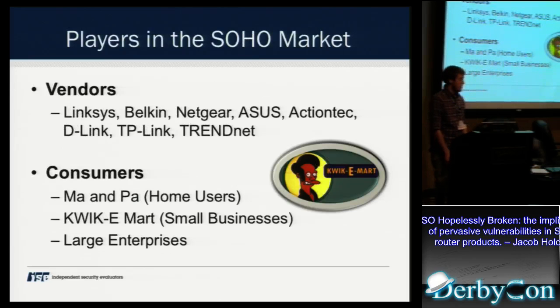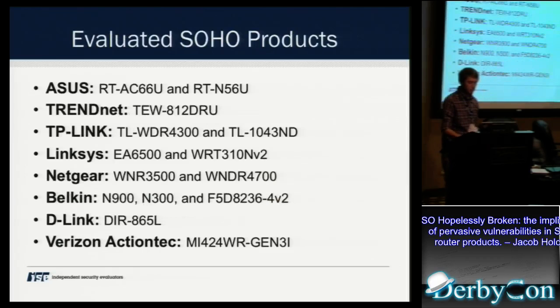All right, so players in the Soho market. This is a non-exhaustive list. There are more, but these are some of the big names and the names that we evaluated. Users: small businesses, Quickie Mart, my example, and the large enterprises.